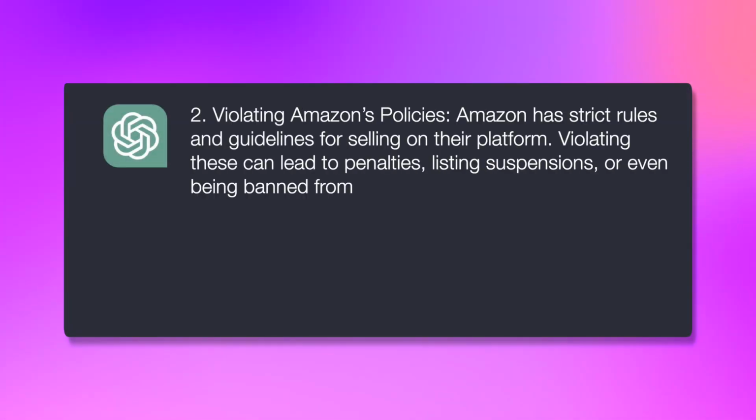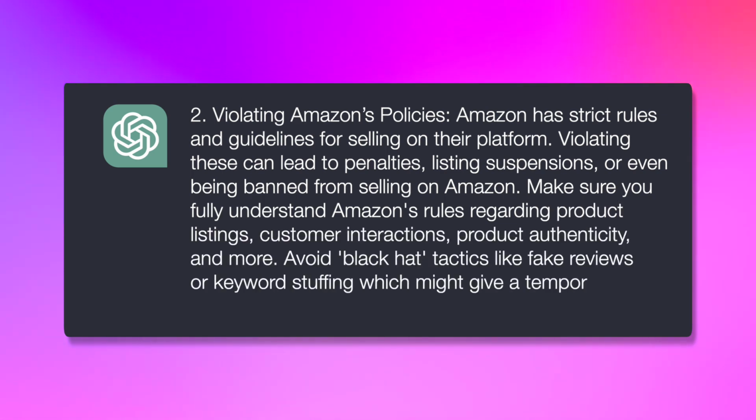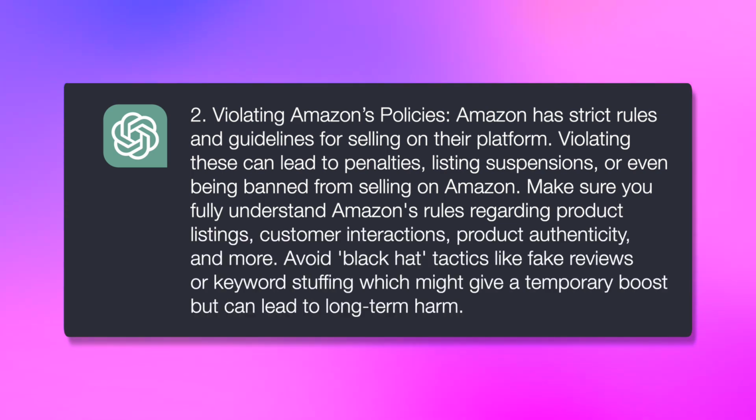On to number 2, violating Amazon's policies. This is a big one. Amazon has strict rules and guidelines for selling on their platform. Violating these can lead to penalties, listing suspensions, or even being banned from selling on Amazon. Make sure you fully understand Amazon's rules regarding product listings, customer interactions, product authenticity, and more. Avoid black hat tactics like fake reviews or keyword stuffing, which might give a temporary boost but can lead to long-term harm. Absolutely, I see it far too much on Amazon.